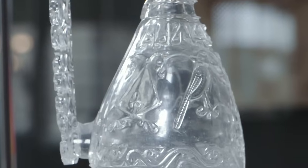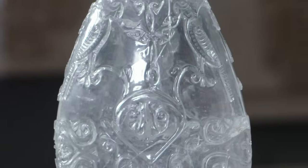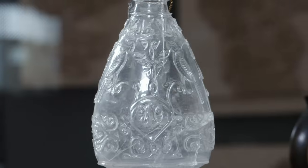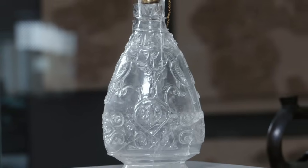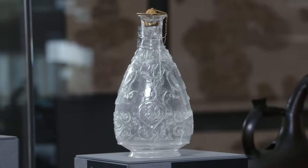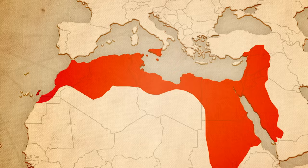It's a ewer that arrived in that abbey in the 12th century, and therefore it is one of the oldest objects in our European collection. But it was created in Egypt during the reign of the Fatimids, a Shia family who claimed the absolute right to rule as descendants of Muhammad's daughter, Fatima. There are 7 of these in the world. A scholar calls them the Magnificent 7.